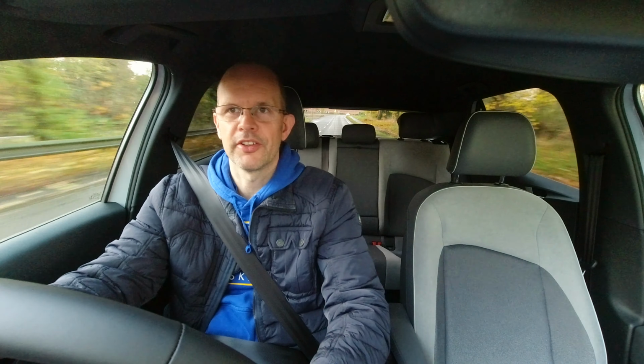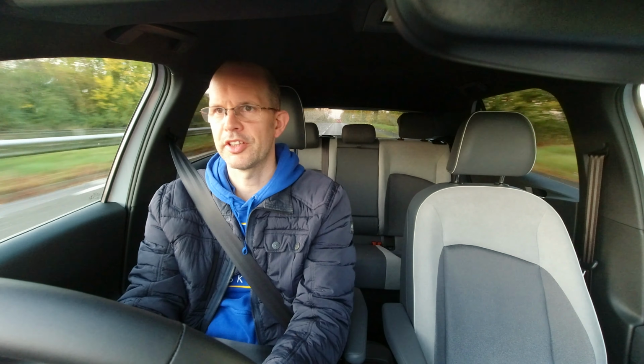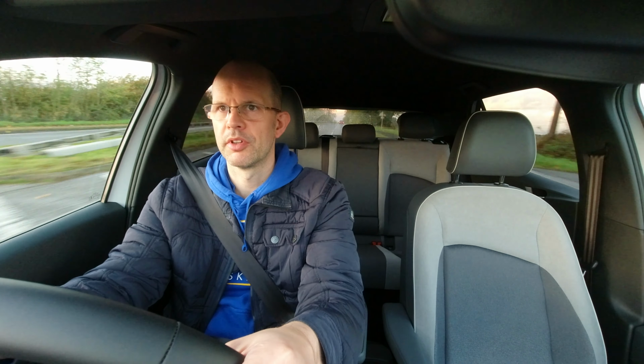What are the heated seats like? So heated seat on, heated steering wheel on. So within a mile the seat's red hot. The steering wheel's just started to warm.